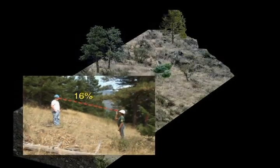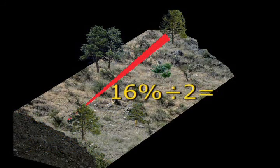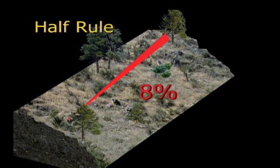A sustainable trail should be no more than half the hill slope. This trail section needs to be half of 16%, 8% or less. This is the half rule.